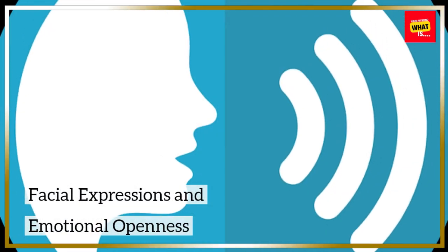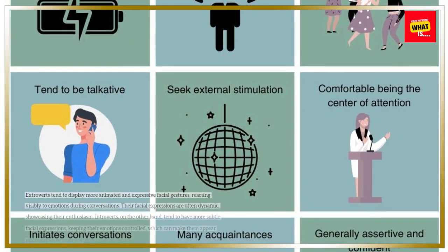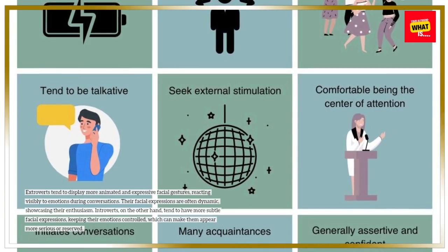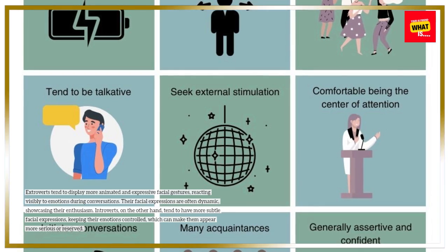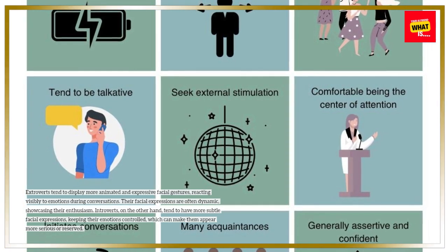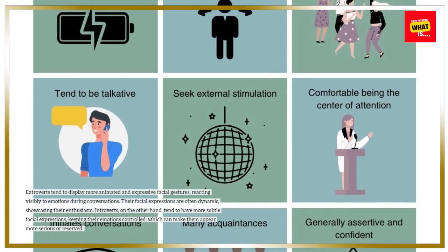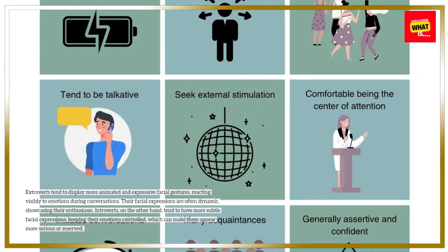Facial expressions and emotional openness. Extroverts tend to display more animated and expressive facial gestures, reacting visibly to emotions during conversations. Their facial expressions are often dynamic, showcasing their enthusiasm. Introverts, on the other hand, tend to have more subtle facial expressions, keeping their emotions controlled, which can make them appear more serious or reserved.